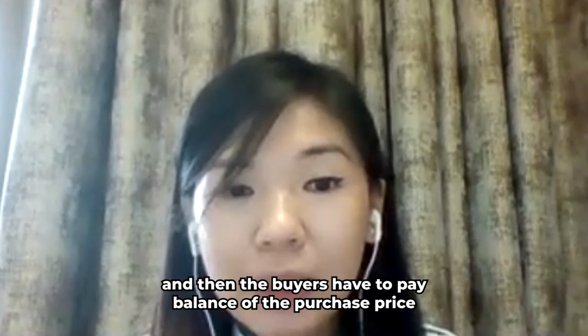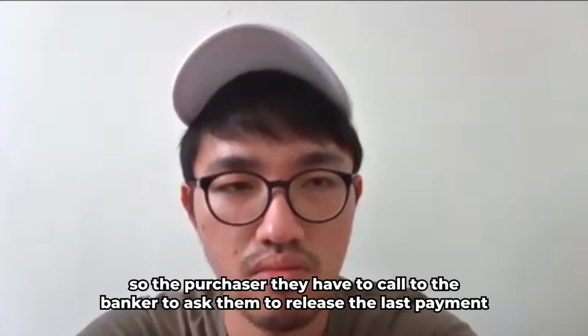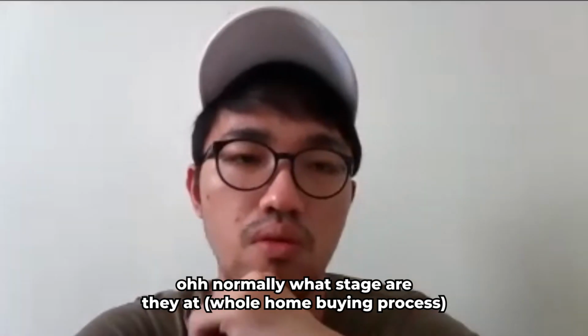And then the buyers have to pay the balance of the purchase price in accordance with the schedule of payments. So the purchaser has to call the banker to ask them to release the last payment, in order for us to give you the VP letter.